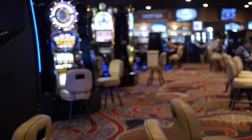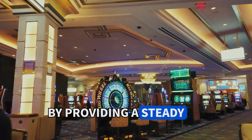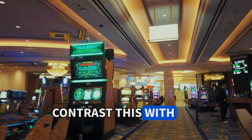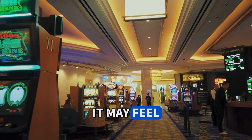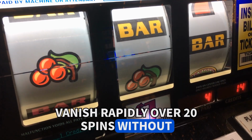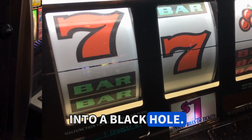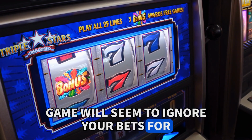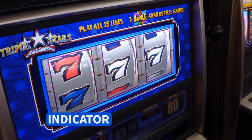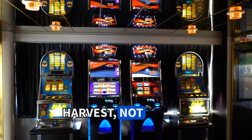This is by design. Games with better odds are programmed to create a longer, more engaging session by providing a steadier drip of minor rewards. This keeps a player invested. Contrast this with the tight machine. It may feel unresponsive. Your bankroll on the tight machine might vanish rapidly over 20 spins without any noticeable minor wins. It will feel like you are feeding money into a black hole. The game will seem to ignore your bets for long stretches. This pattern of rapid depletion with little to no feedback is a strong indicator of a lower RTP setting. The machine is designed for a quick harvest, not player retention.